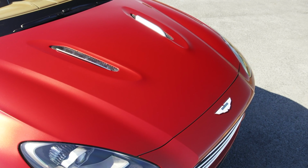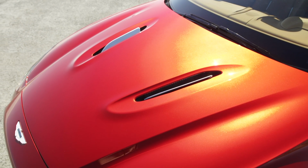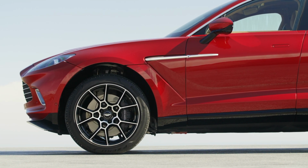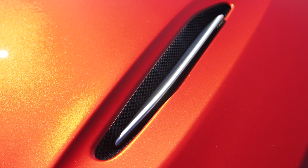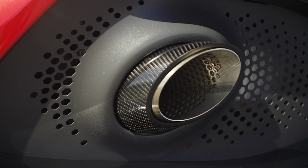Power comes from an upgraded version of the 4-litre twin-turbo V8 found in the Vantage and DB11, and which is based on a Mercedes AMG power unit. With a power output of 550 horsepower and 700 newton meters, the DBX will crack through the 100 km/h barrier in just 4.5 seconds and go on to a top speed of 291 km/h, just shy of the top speed of the Porsche Cayenne Turbo S.